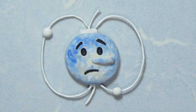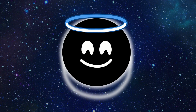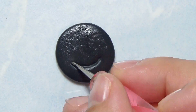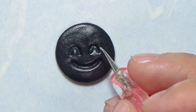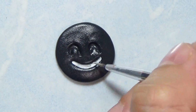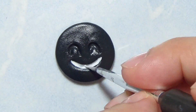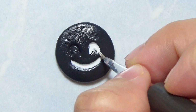No, wait. So a black hole is a place in space where the gravitational pull is so strong that even light cannot get out. So that is why the face can't even be on a black hole, because the face would be pulled into the darkness of it. So this is not realistic at all, because technically a black hole probably would not be able to have an emoji face on it, because they would just suck it right in.